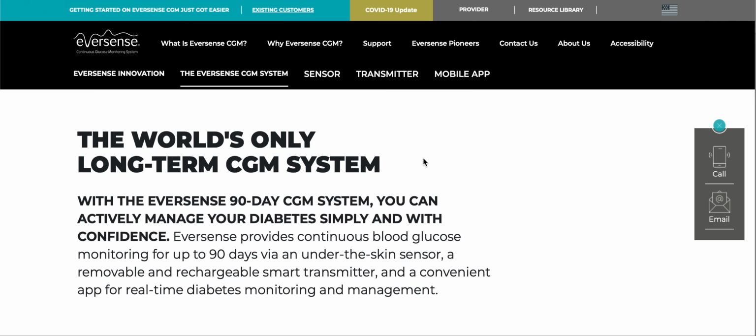So basically, if you don't know what this does, this is an implantable chip that goes under the skin, a sensor, and people that have diabetes have to check their glucose levels, it's something you have to do if you do have diabetes. This does it with ease, okay? So you just literally go on your phone like you would go on Instagram or any sort of app, and you can check your glucose levels.